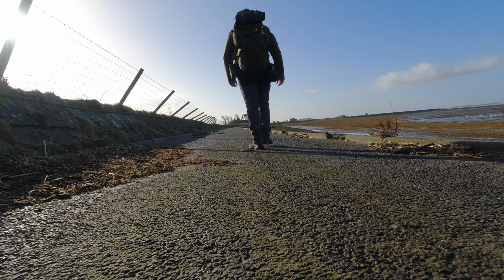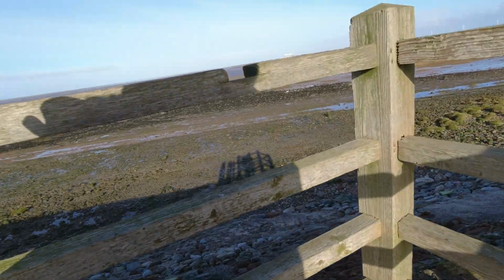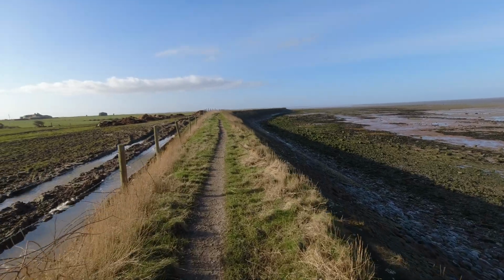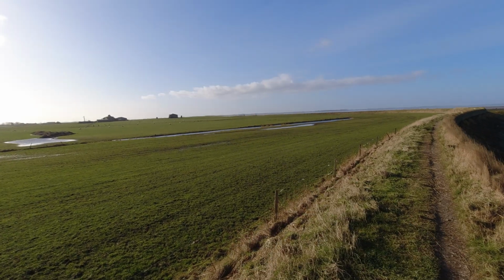So we're going to head to the remains of Cockersand Abbey. You can just see it now. And the last time I was here it was a lot sunnier and a lot warmer. So, nice little ruins. Wow, it's blowing a gale. Of the Abbey, just there. So we're going to make our way around that way. We'll have a look at it.